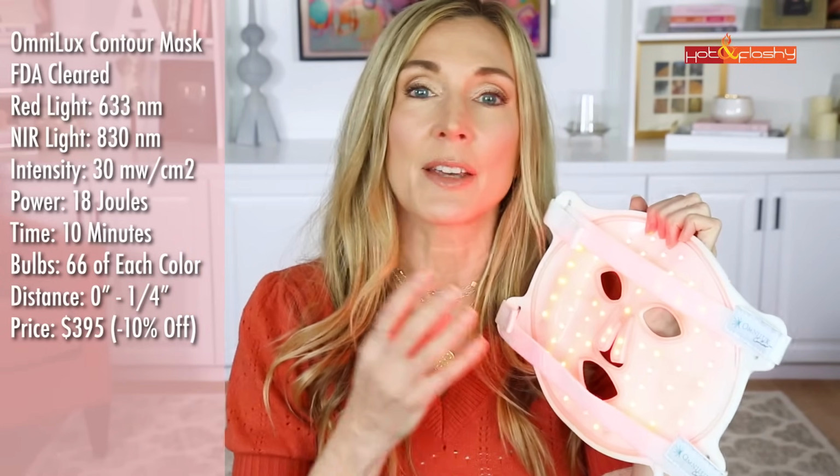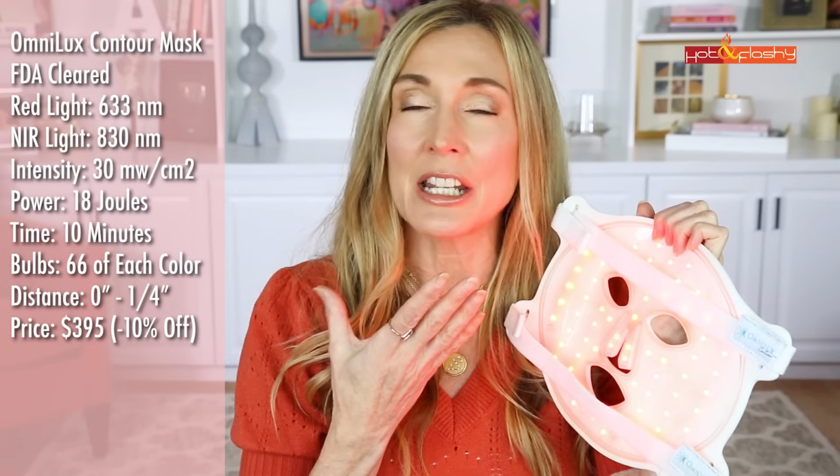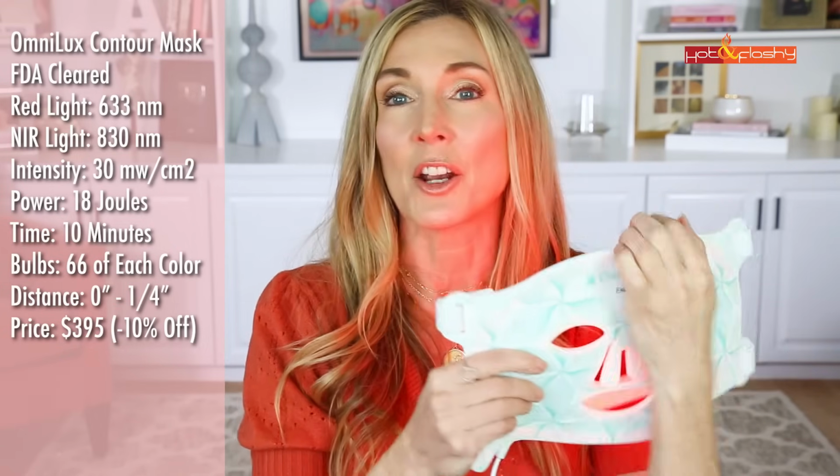So it puts the mask between 0 and 1/4 inch, so that is really tight to your skin. So that's how they really bring up the intensity so that it really delivers that great treatment.